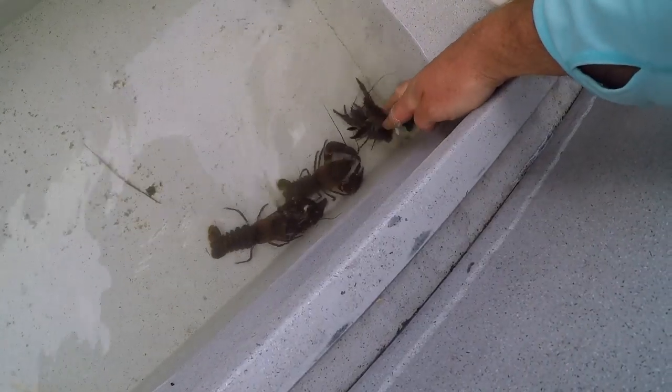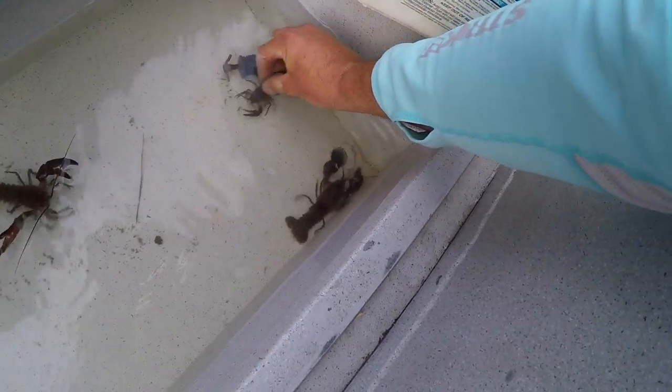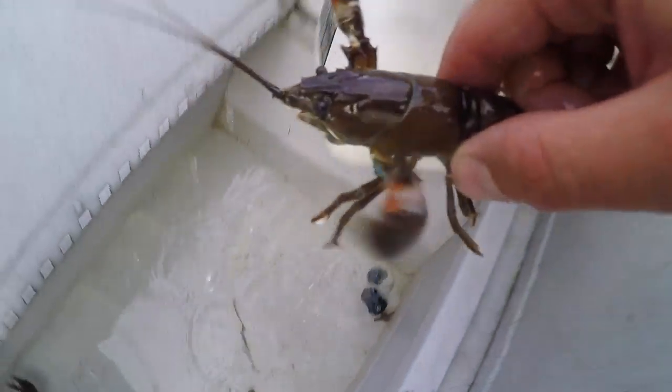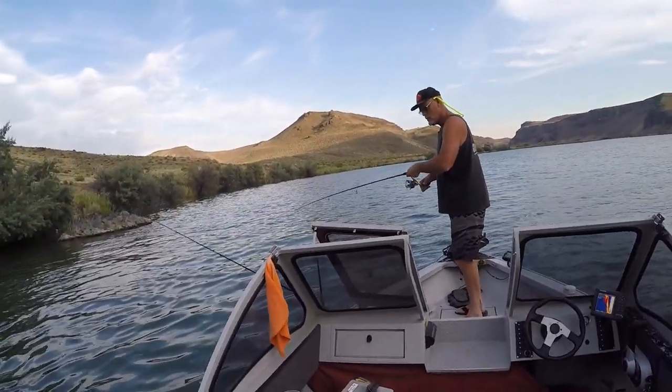All right, you guys, they're all trying to escape down the drain. There you go. That little guy thinks he can do it. Not quite big enough. Oh, that big one's trying to go down the drain. He's like, escape! Little Houdini there. Oh, guys, just about to put in the crawdads, and my dad gets on a fish.